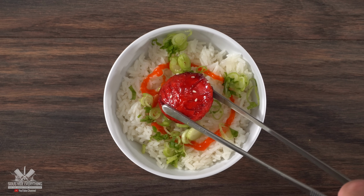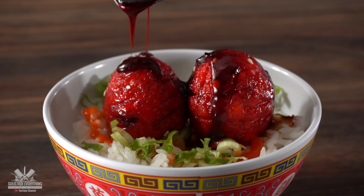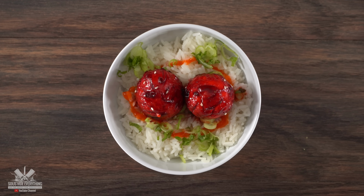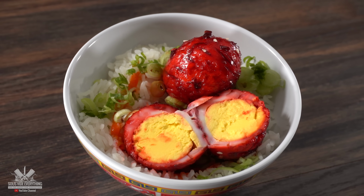Then the egg will be placed right on top. Now there's one thing you cannot forget, that is the sauce that is left on the pan, because you are able to go ahead and pour it right on top of those eggs. Now I don't know how this is gonna taste, but I can tell you one thing, it looks incredible. And since I'm a huge egg lover, I cannot wait to find out how it's gonna taste.